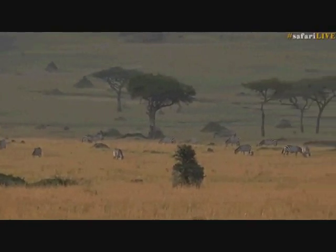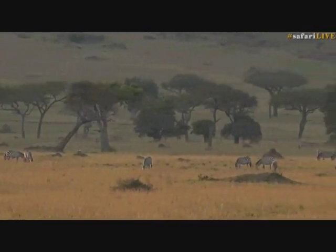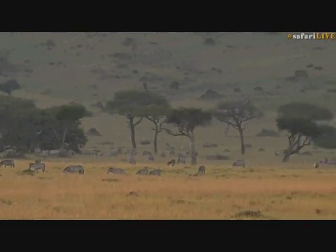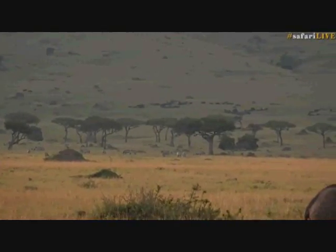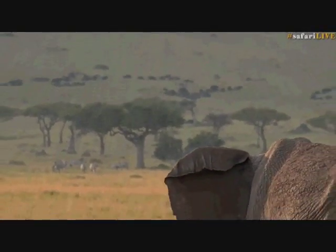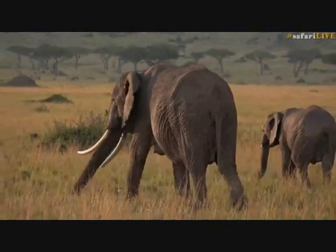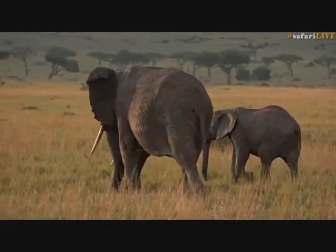And then if we go up and to the right a little bit, it looks as though there's a herd of buffalo there as well. Where are they? Am I going crazy? No, there they are. There's some buffalo up there as well. So this place truly is teeming with animals, even when the migration isn't right on our doorstep. Although most of the wildebeest are across the river, there's plenty to look at still.